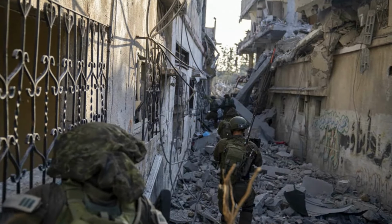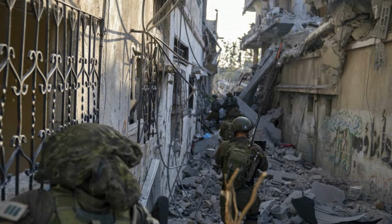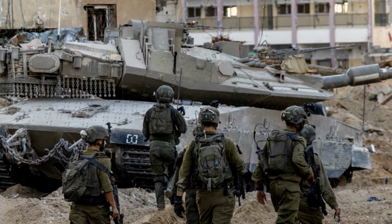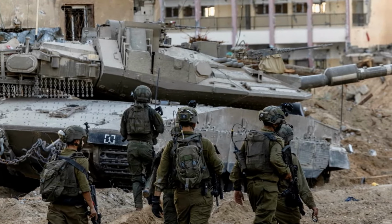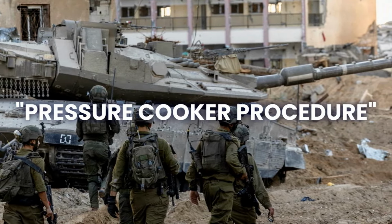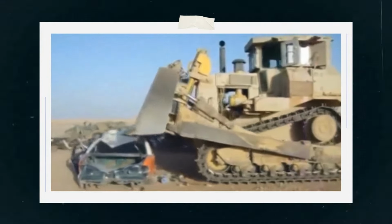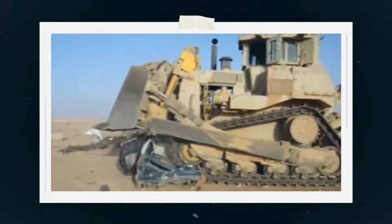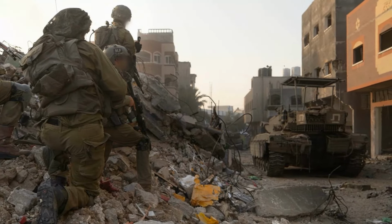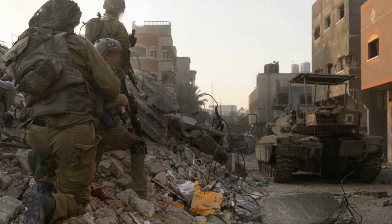Urban warfare also created another frequent use for armored bulldozers. Faced with the challenge of advancing through densely populated areas where armed militants hid inside houses, the Israeli army implemented a tactic called Nohel sur Lakets, or pressure cooker procedure. This involved identifying a suspicious house likely to contain militants and driving the bulldozer over it. Typically, militants would evacuate before being crushed by the machine, either captured or killed by the Israelis.